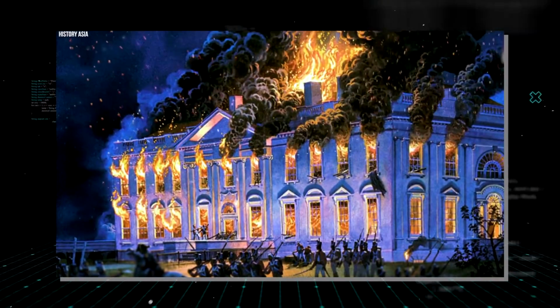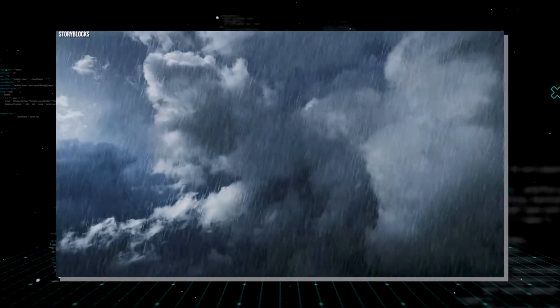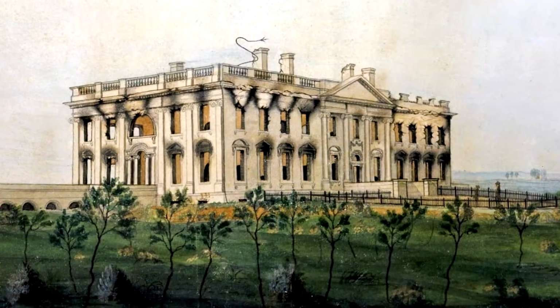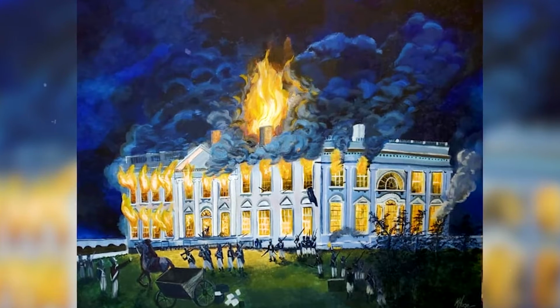Suddenly, it was as if nature intervened. Torrential rain came and doused the flames. The White House lived, scarred but unbroken. This was not to be the last time that it faced destruction. The incident had been a grim reminder of just how frail the most symbolic structures can be during times of war. Through the centuries, the presidents came and went, and the White House evolved.